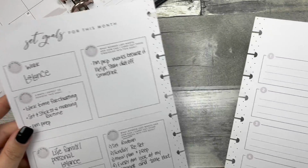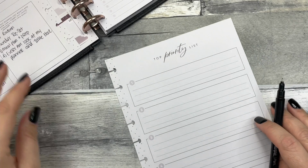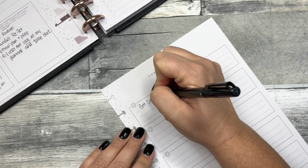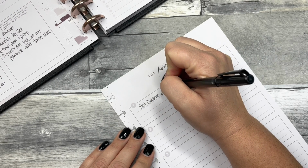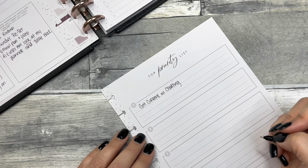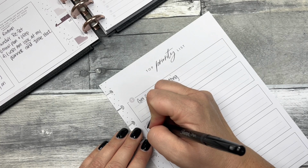So here are my goals. And then I have my top priority. Get current on charting. And charting is part of my job. It's part of the computer work of my job. Get current on charting. That's it. That easy. Number 2.